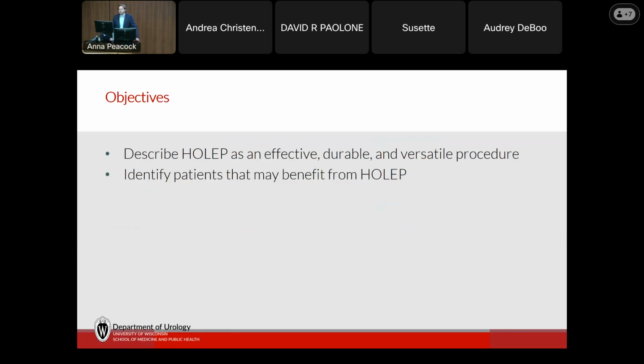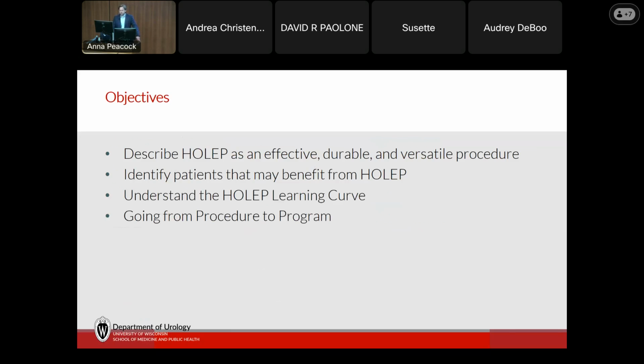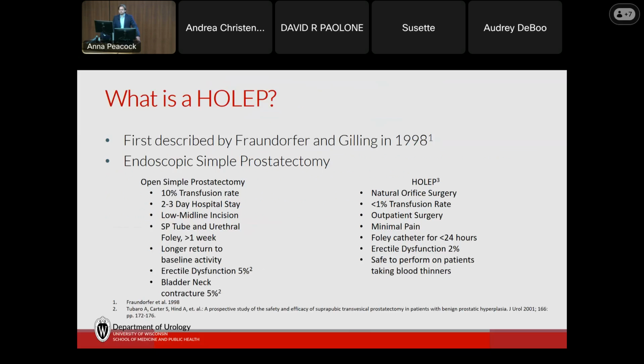Our objectives today: we're going to describe HoLEP as an effective, durable, versatile procedure. We'll identify those patients that might benefit from HoLEP, talk about the learning curve, and then how we've gone from a procedure to a program. So what is HoLEP?